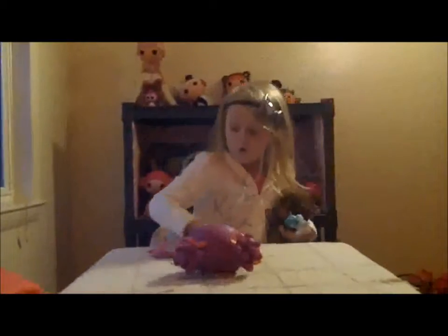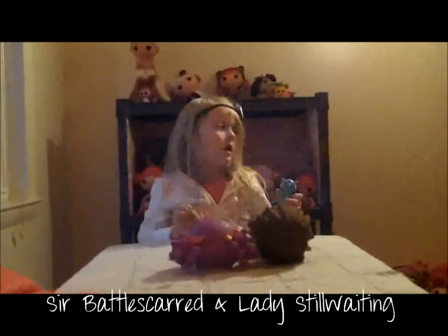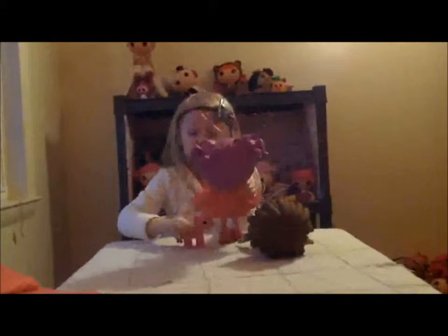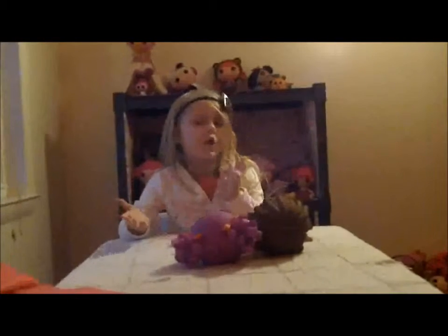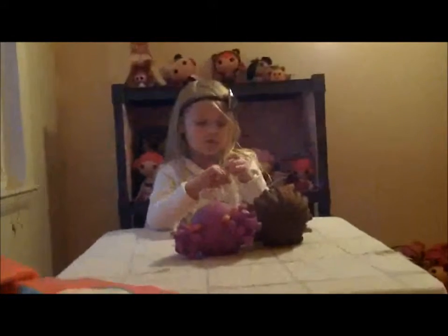Okay. So this is Sir Battlescarred, my first boy Lalaloopsy. Big one. And maybe still waiting. And I don't know if I have all the princesses, but I still need one more. That's Ivory Ice Crystals.